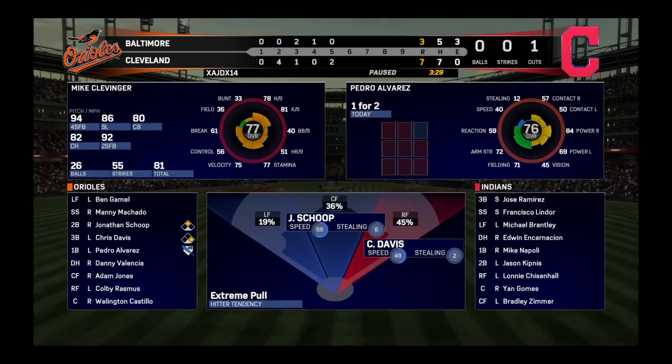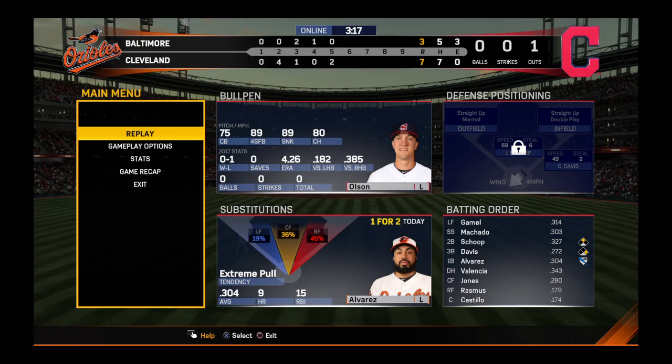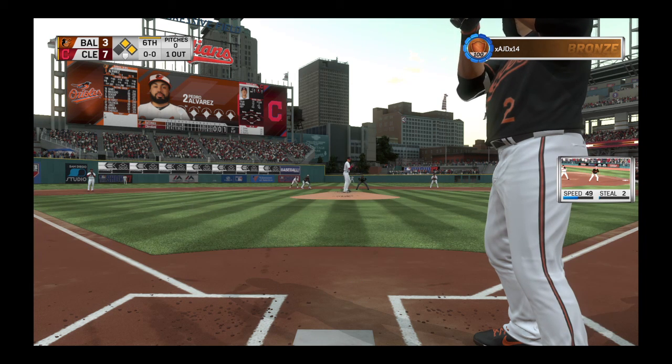Trying to pick things up where we left off. Pedro Alvarez. Tyler Olson takes the mound to try to get out of this mess. There are 2 on with only 1 away.